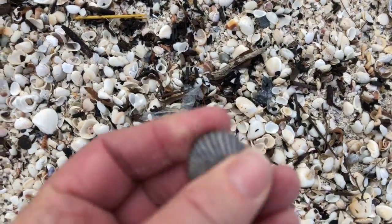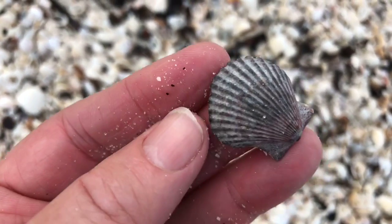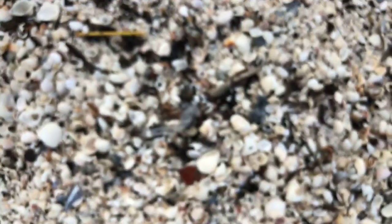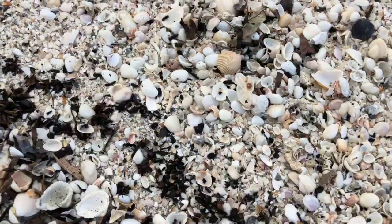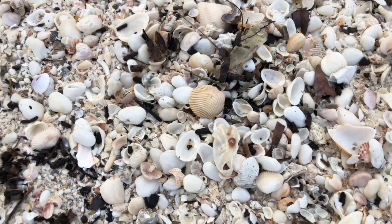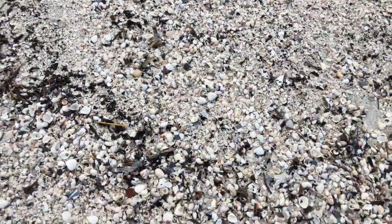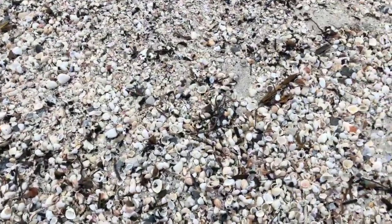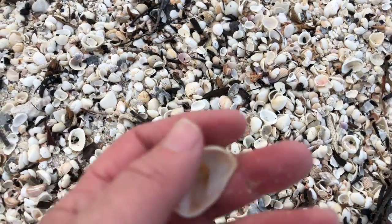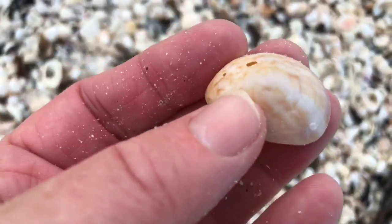That scallop. Look at the shape of that. Nice shape. Another little cockle shell over there, right in the middle. Lots of slipper shells. Lots and lots of slippers. Nice slipper.